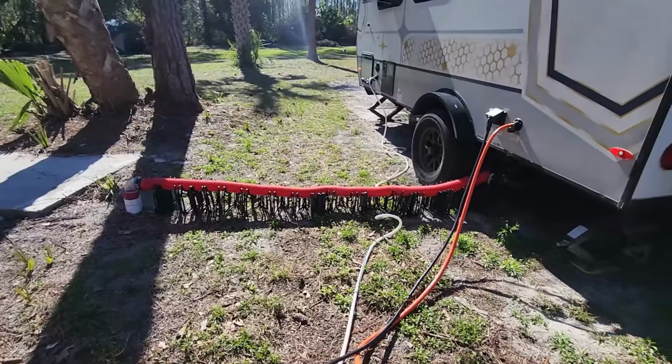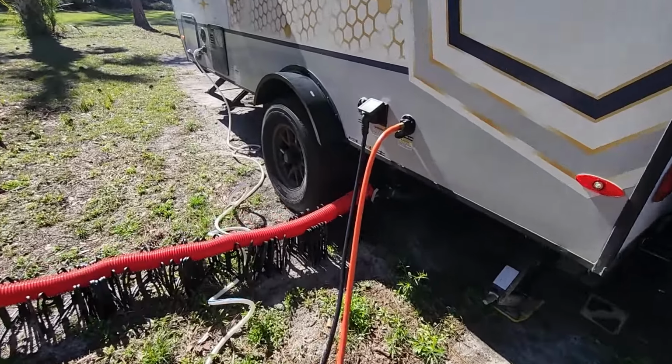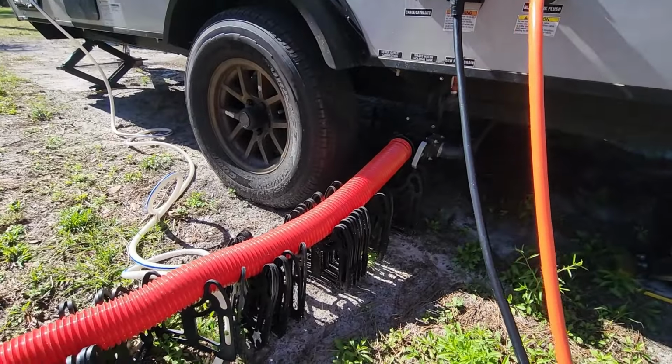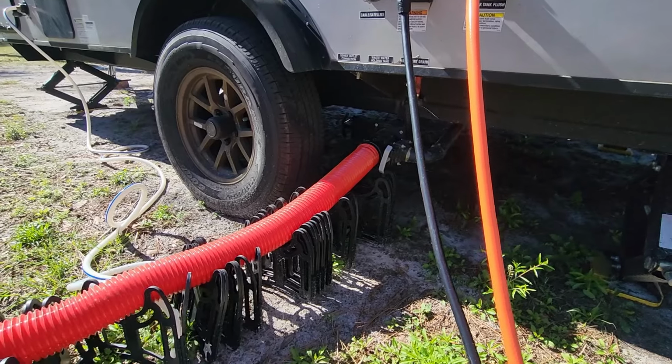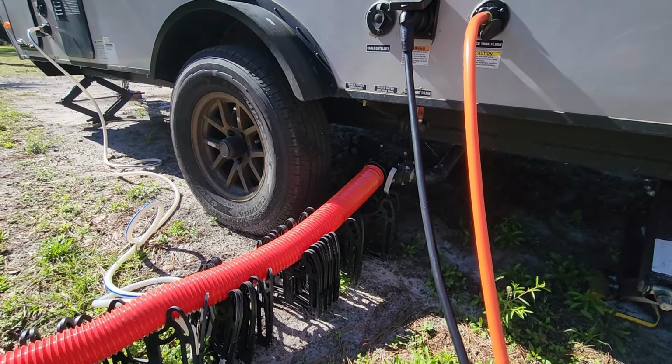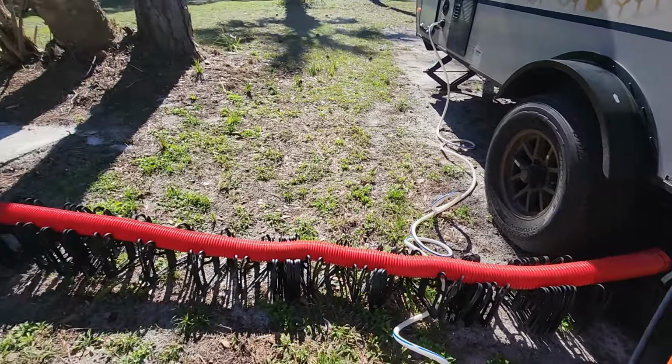Because everything is all hooked up, it is just as easy as me putting on my gloves and pulling a few levers. So the gray one that you can see is my gray water tank, and I'm not sure if you can see the black one back there, but that is my black water tank. So I'm about to do this.